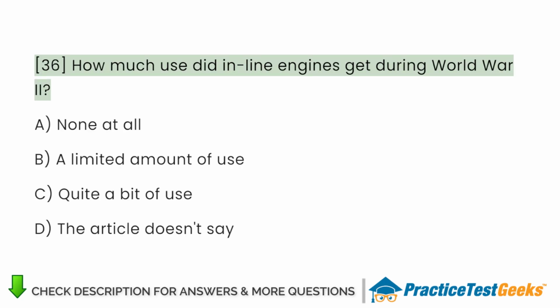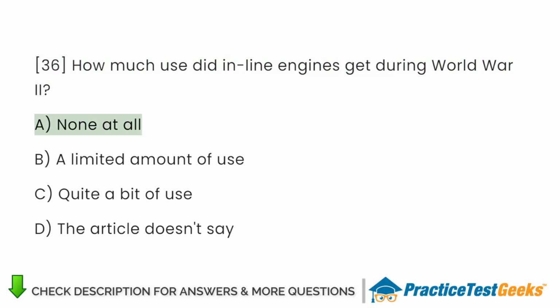How much use did inline engines get during World War II? A. None at all. B. A limited amount of use. C. Quite a bit of use. D. The article doesn't say.